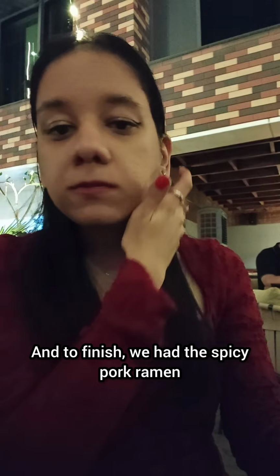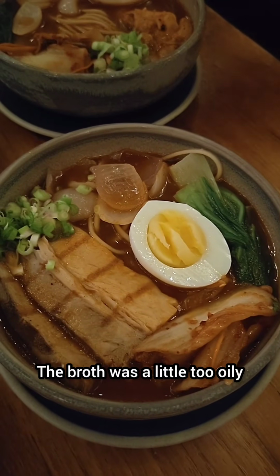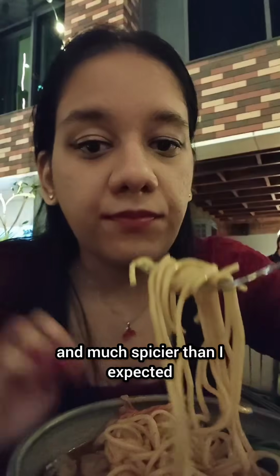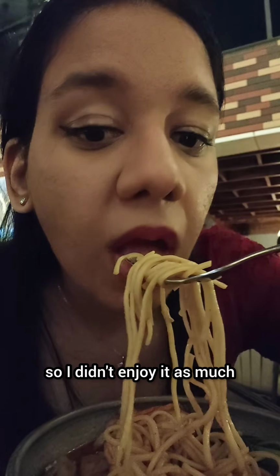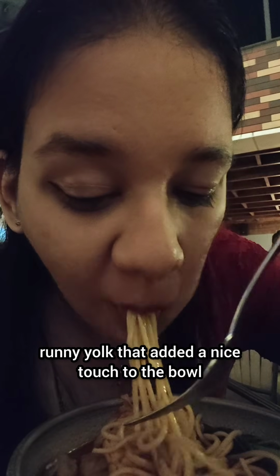And to finish, we had the spicy pork ramen. Unfortunately, this wasn't my favorite. The broth was a little too oily and much spicier than I expected. The pork was quite chewy, so I didn't enjoy it as much. However, the soft boiled egg was perfectly cooked with a rich runny yolk that added a nice touch to the bowl.